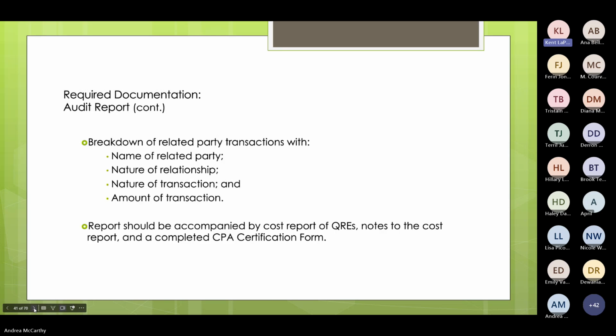Kindly review the beginning start dates in the audit report and a completed placed in service date so they agree with what's on the Part 3. If they do not agree, we will ask for an explanation.